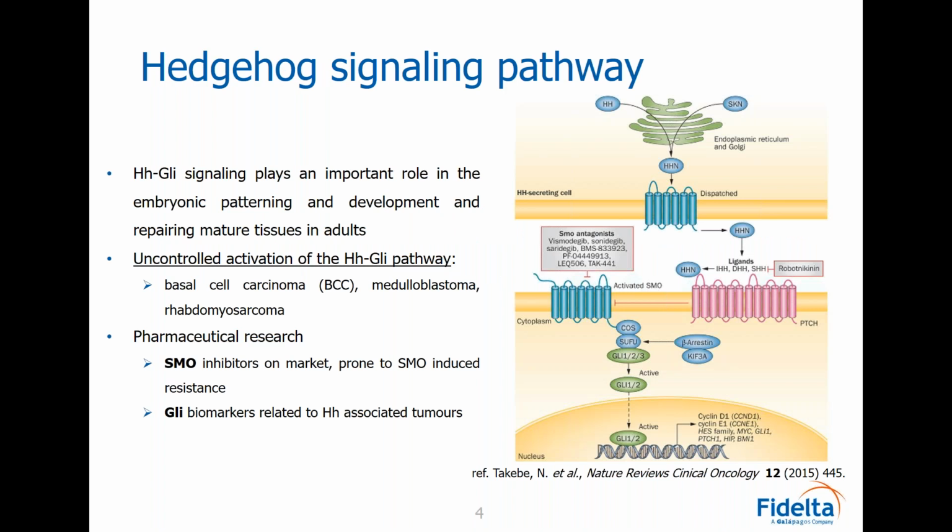So the hedgehog signaling pathway is a well-explored cellular pathway in humans, and it plays an important role in embryonic development and mature tissue repair in adults. Its uncontrolled activation also is linked with different kinds of tumors like basal cell carcinoma, medulloblastoma, and rhabdomyosarcoma. And here on the right side of the slide, you can see a simplified picture of the hedgehog signaling pathway from Nature Reviews Clinical Oncology.